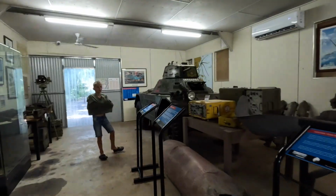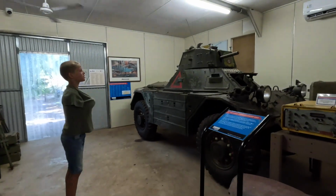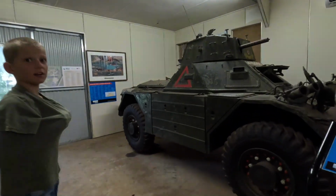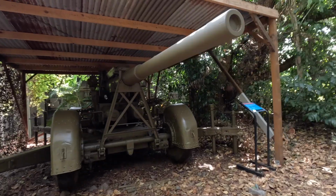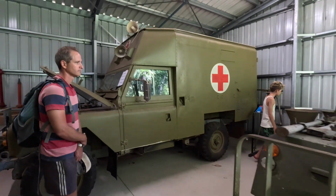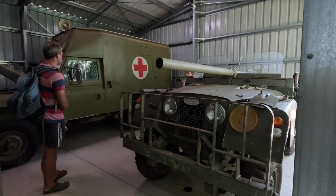The stop was the Darwin Military Museum, which includes a huge range of World War II memorabilia and other information about the war. Darwin was heavily involved in World War II, which is something we didn't actually realise before we got close to Darwin and started doing some research about the sights to see.